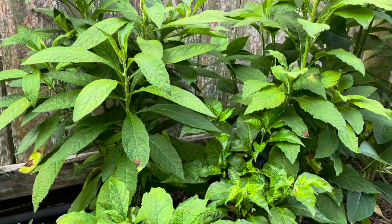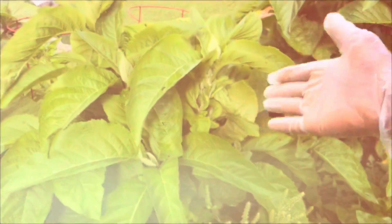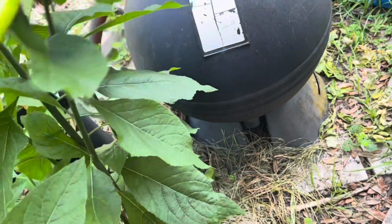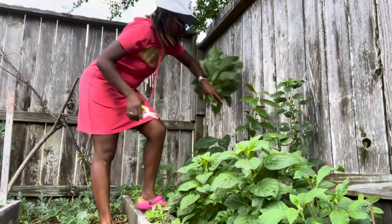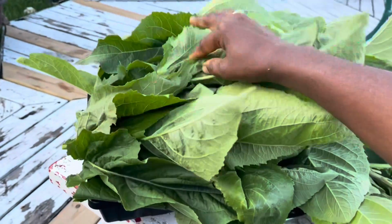The bitterleaf plant is extremely low maintenance and suffers from very little pest pressure, tolerates a wide range of temperatures, and does well out here in the diaspora. It is a perennial, which means that it can come back year after year if it doesn't get damaged by frost. I will absolutely recommend that you grow the bitterleaf plant.